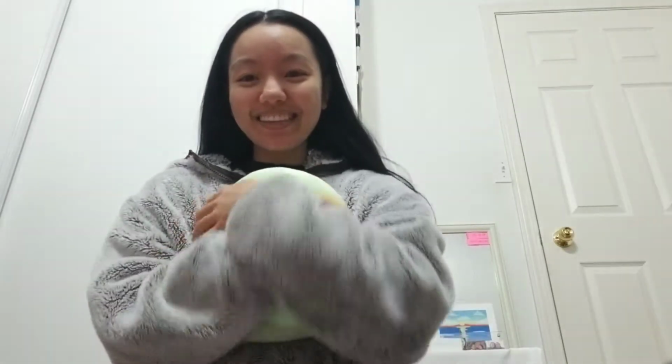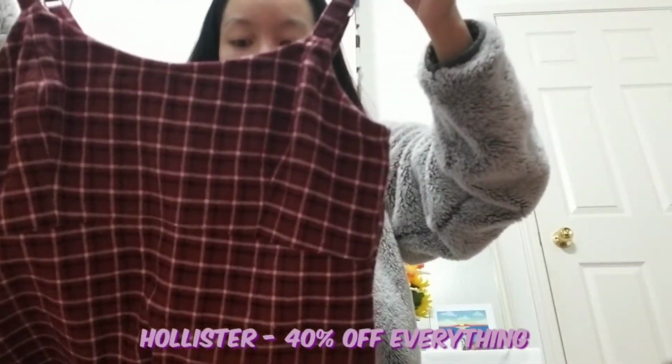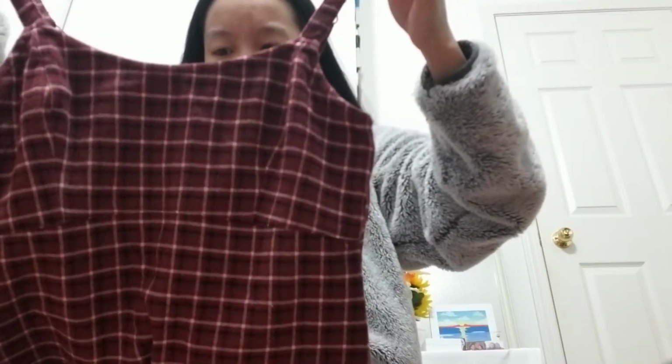So yeah, I think it's so cute and a nice size to hug. I got this little dress from Hollister. It's red and has some black, white, and maybe brown or green stripes. And it's really cute and has this little ruffling at the bottom. This would be nice to pair with a white or black shirt underneath or a long sleeve. So yeah, this is a really cute dress.